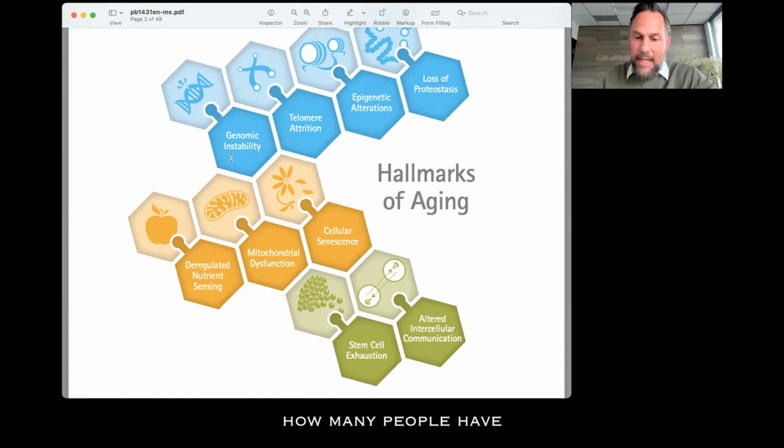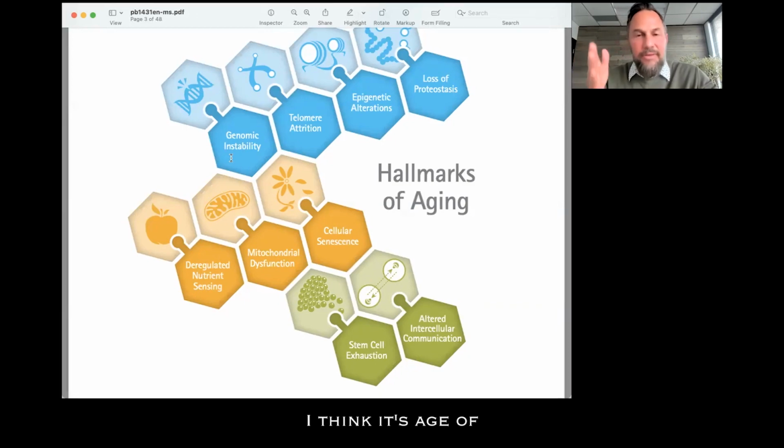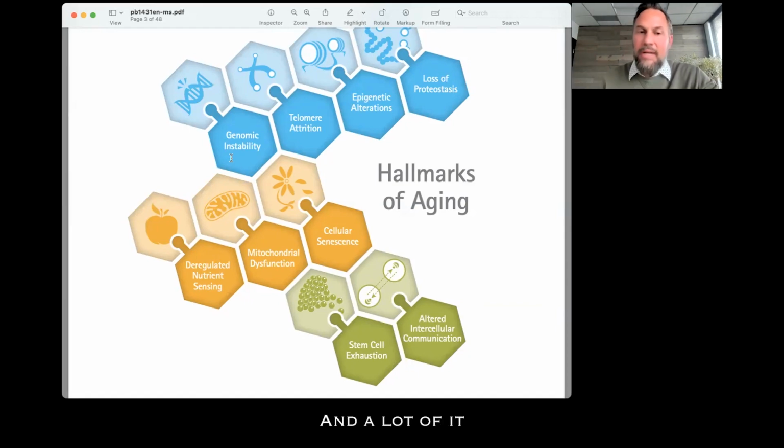And if you think about how many people have hormone dysregulation, and especially kids who are going through puberty earlier, I heard a very disturbing statistic, which is that the average female now, I think at the age of 9, it's not uncommon for them to start their period. So it's like 4 years earlier than what it's been historically. And a lot of it is from the genomic instability, where we're exposed to all these plastics and endocrine disruptors.